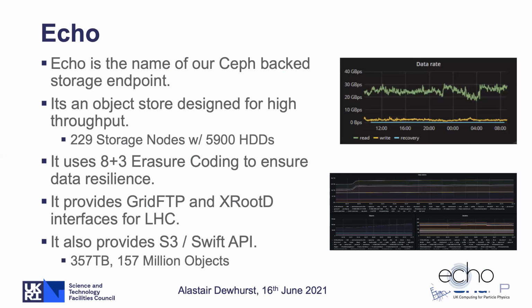Okay, so in terms of the services at the Tier-1, we have a large disk storage, which we've given the name Echo. This is a Ceph-based storage endpoint. It's an object store rather than a file system, and it's designed for high throughput. It has about 230 storage nodes with just short of 6,000 hard drives in it.